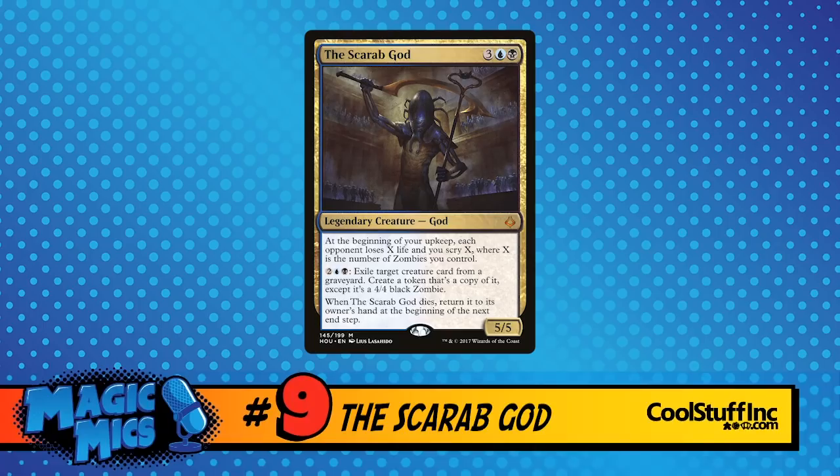At the beginning of your upkeep, each opponent loses X life, and you scry X, where X is the number of zombies you control. It has black, blue, 2 generic mana, exile target creature card from a graveyard, create a token that's a copy of it, except it's a 4/4 black zombie. And it has another ability, because clearly, when the Scarab God dies, return it to its owner's hand at the beginning of the next end step. This thing is an unkillable, unstoppable mess.